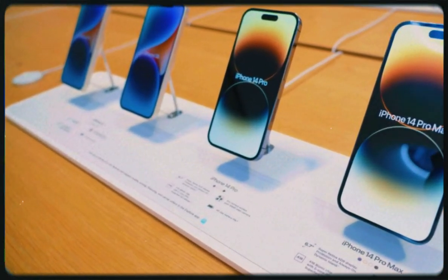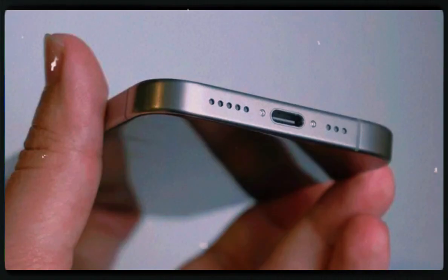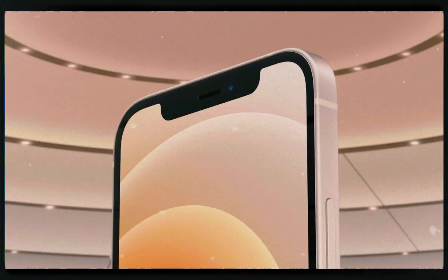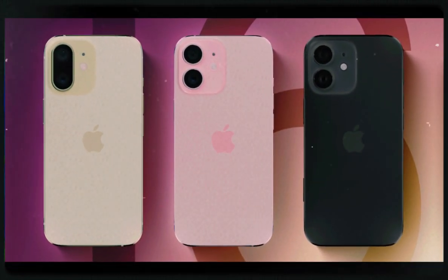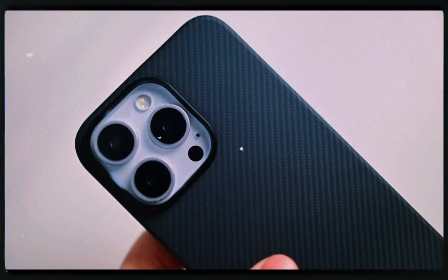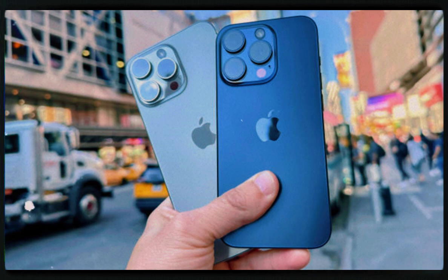Then there's the iPhone 17 Air, a rumored new addition to the family. This model is expected to be lighter and slimmer, targeting users who want power in a sleeker form. But it's not just about size, it's about style. The Air variant might come in shades like light gold and sky blue, tones that are elegant yet approachable. These new colors reflect Apple's goal to let users personalize their devices without sacrificing quality.